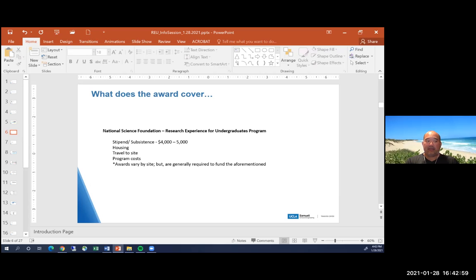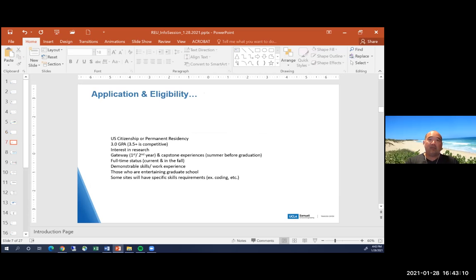And this is the beauty of it, right? We're accustomed to doing research here at UCLA. It doesn't always come with funding, but this is a way to get some really great experience and get paid to do it. Okay, so application and eligibility. Again, this is going to vary from site to site. I already talked about the citizenship requirement.